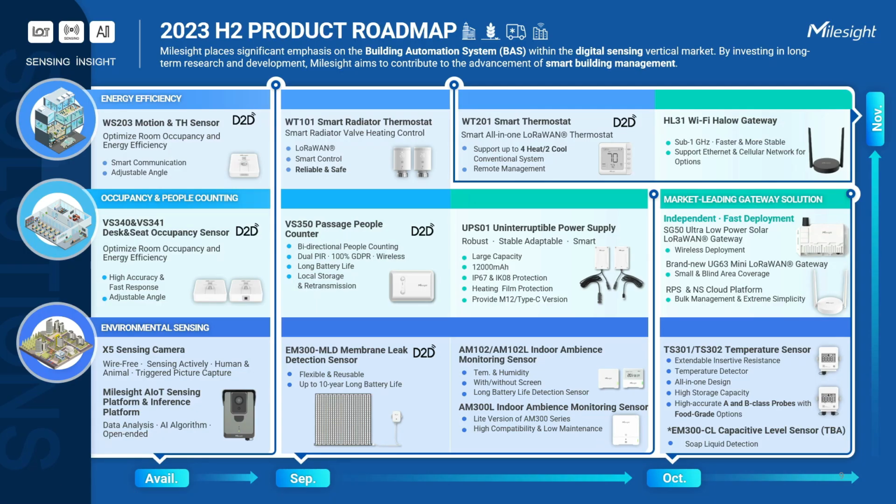Without further ado, allow me to introduce our new products. As we all know, energy saving and energy efficiency are crucial aspects of smart building and green building solutions. So we developed the new sensor WES203 with motion, temperature, and humidity detection, which can be worked with the upcoming new sensors WS101, Smart Radiator Thermostat Valve, and Smart Thermostat 201 for the energy-saving solutions in new buildings and retrofitting projects of old buildings.